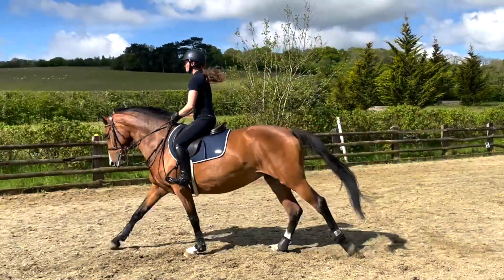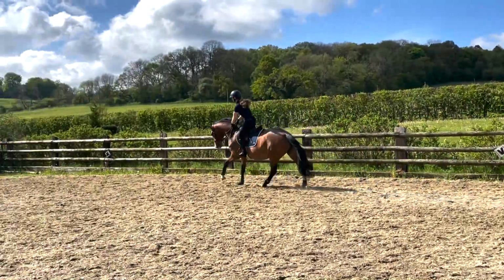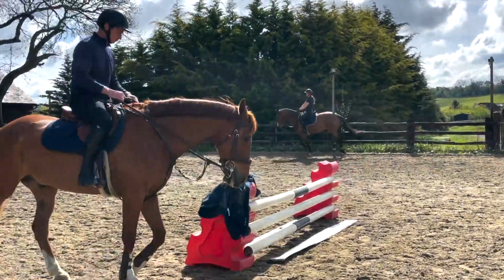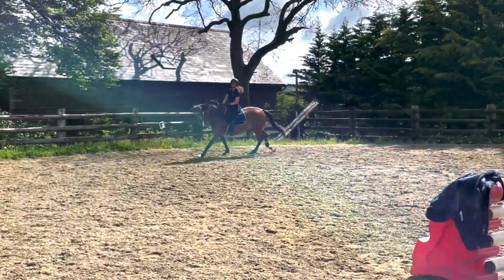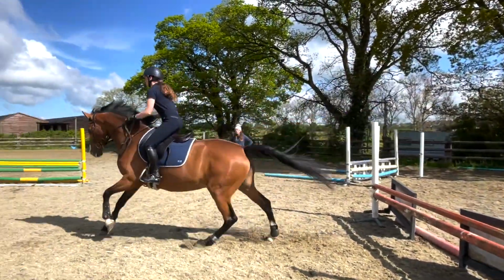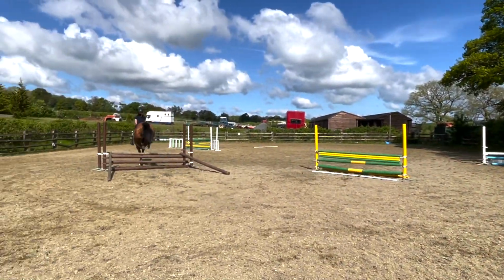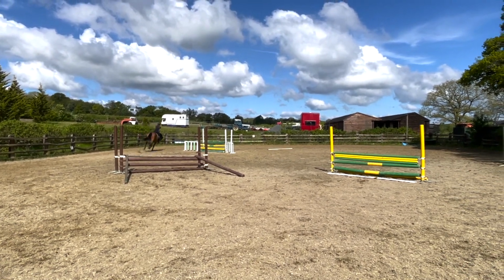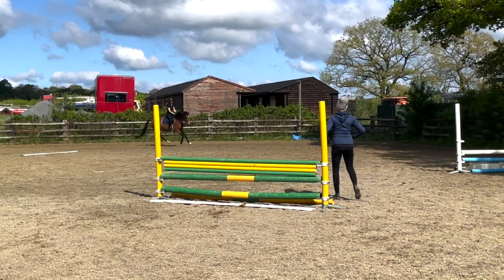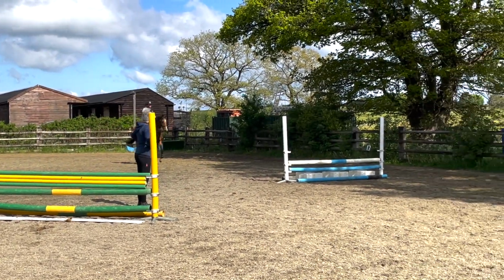Feeling really nice to that fence through the middle. Nice change again. And she's changing late behind, but I'm not too worried about that. I'm just wanting her to find her own balance. Abby was really getting me to just be soft in my hands and my seat after every fence to make sure that I was allowing Zora to make the change. That was what Abby really wanted me to be doing, rather than kind of forcing.